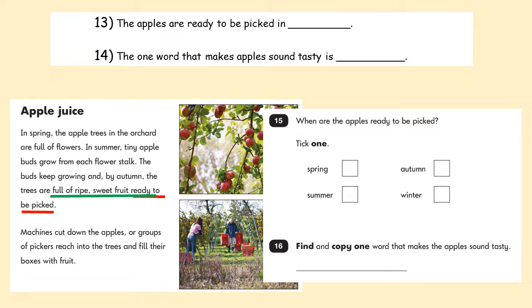So in spring, the apple trees in the orchard are full of flowers. So spring, they're full of flowers. Okay. In summer, tiny apple buds grow from each flower stalk. And then the buds keep growing, and by autumn, the trees are full of ripe, sweet fruit ready to be picked. And then let's have a look at question 16. Find and copy one word that makes the apples sound tasty. So the word tasty isn't in there, but you've got to imagine what really gets you to buy in. Oh yeah, those apples sound nice.